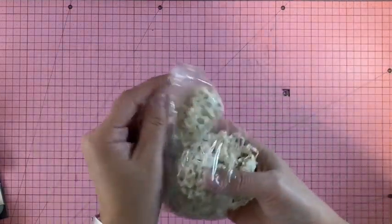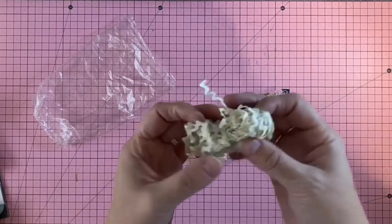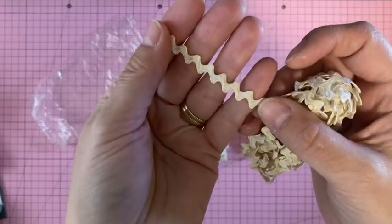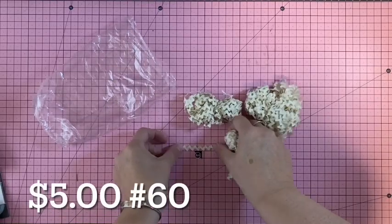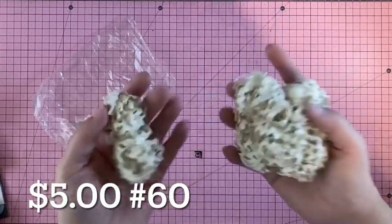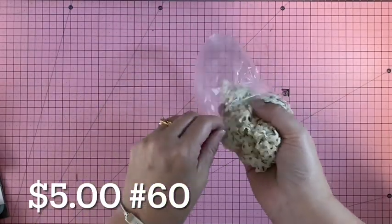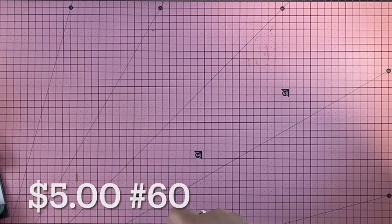And then I have a really large portion of mini white Rickrack. Well, it's more cream, I would say. Isn't that cute? It's so little. Like, look how little it is. So yeah, there are 3 really good sized chunks for your sewing projects or whatever you will use Rickrack for.